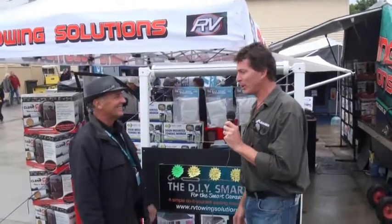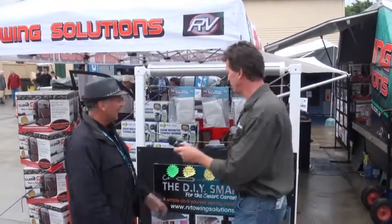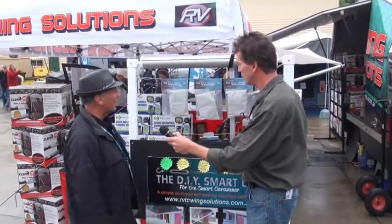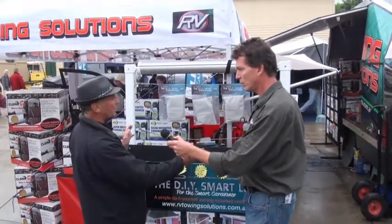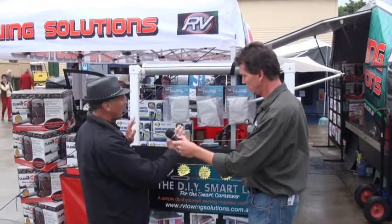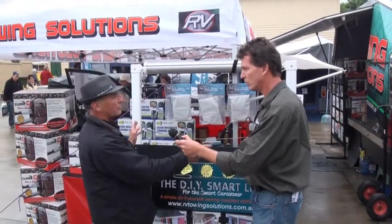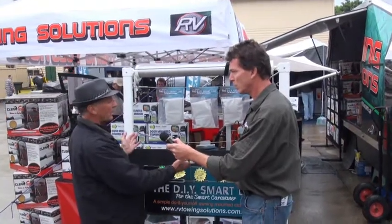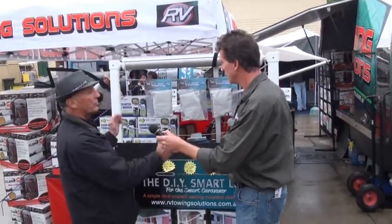Dave's just pointed out we've got another great little product here. Dave, what's this one? This is our do-it-yourself smart line. It's a very simple closed line that attaches between the awning arms of your vehicle. All you need to know is the size of your awning in imperial, and we've got them all made up from 8 foot right through to 20 foot.